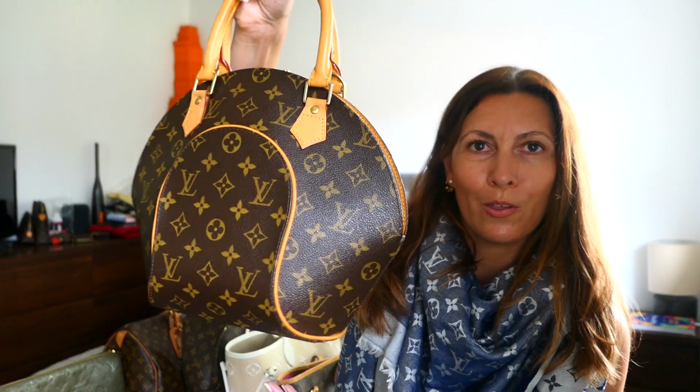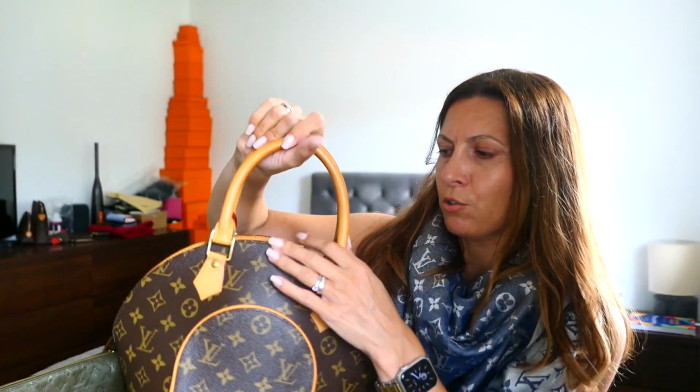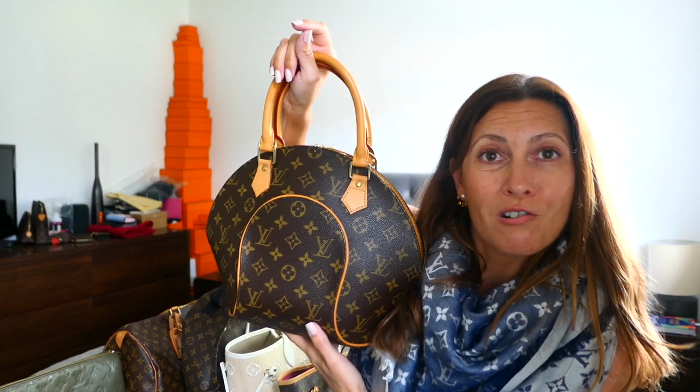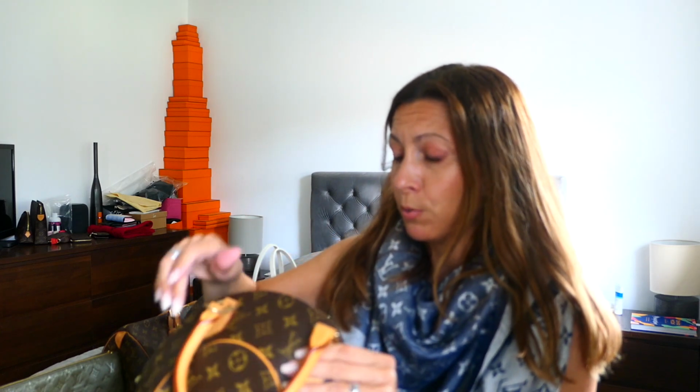A more recent purchase, although this has been recently re-released by Louis Vuitton, but with an extra zippy section on the front, is my Ellipse PM. This is an older piece, this is my doer-upper. I did her up a little bit. You can use, again, one of the crossbody straps that I bought to go with my multi-pochette accessoire. I can use to go with this as well.